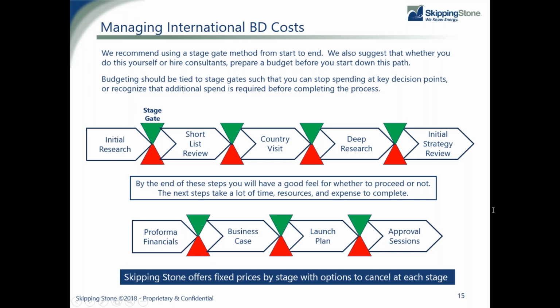Question came in. So what countries do your clients experience the highest success rate? Lowest success means operating in a country for more than a year. Let me read the rest of it. Your clients typically pull out of the market after a few years.